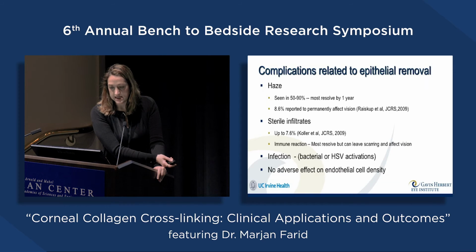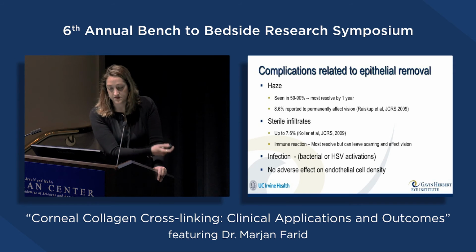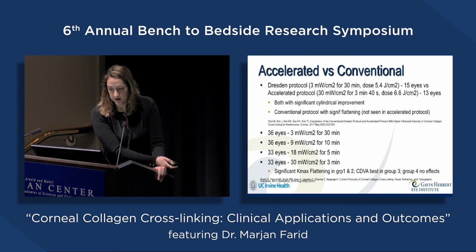Now, the complications are fairly low risk. It's a very safe procedure overall. However, they can get some corneal haze, and that's again related to the removal of the epithelium. Most of the haze tends to regress over time. But we can get infections because of that corneal scraping, sometimes a recurrence of herpetic reactivation on the cornea or bacterial infection. Overall, again, the risks are fairly low.